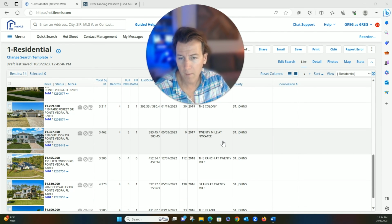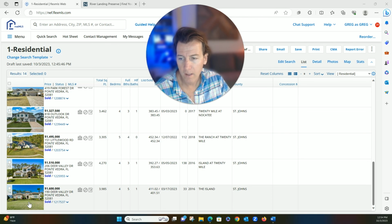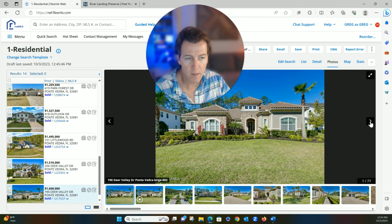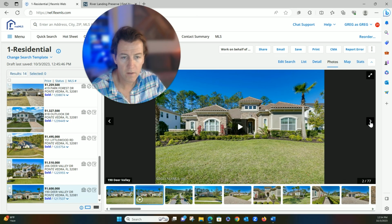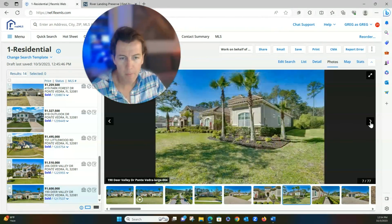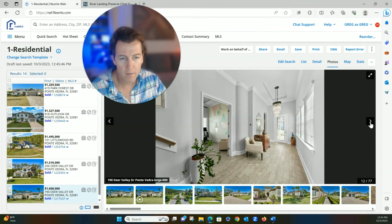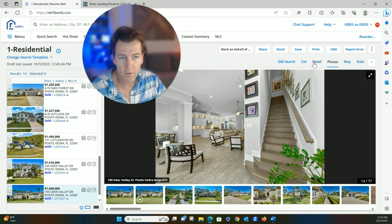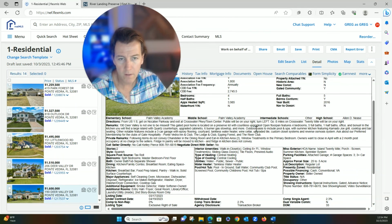Certainly, some of the neighborhoods that sell really quickly include the Ranch at 20 Mile or the Island at 20 Mile. Very popular neighborhoods. They don't come up very quickly because they have oversized lots here in these communities, and as you can see, they're gated as well, and beautiful larger home sites with more privacy, tons of space. It's the only opportunity to, if you're not building in River Landing or Vista, to get the square footage.